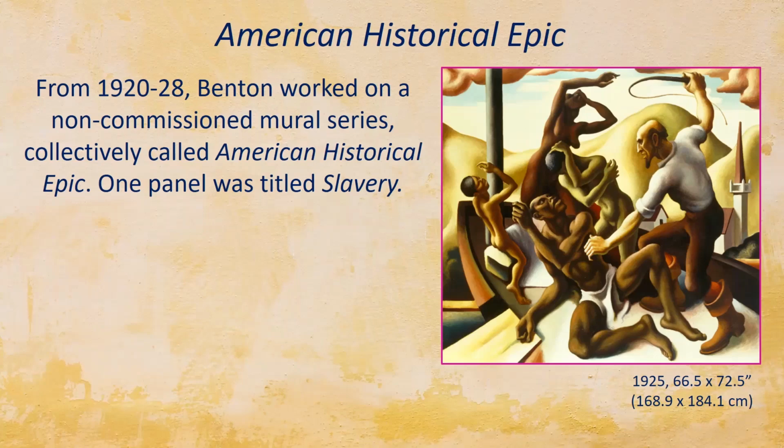Overall, the American Historical Epic mural is kind of about conflict in America, and especially economic conflict. In this slavery scene, I also think it's important to note that in the background, there is a church. Whether Tom Benton is saying that the church is condoning this, or how does this happen in a Christian nation? A lot of slave owners did use the Bible as justification for owning people as well.